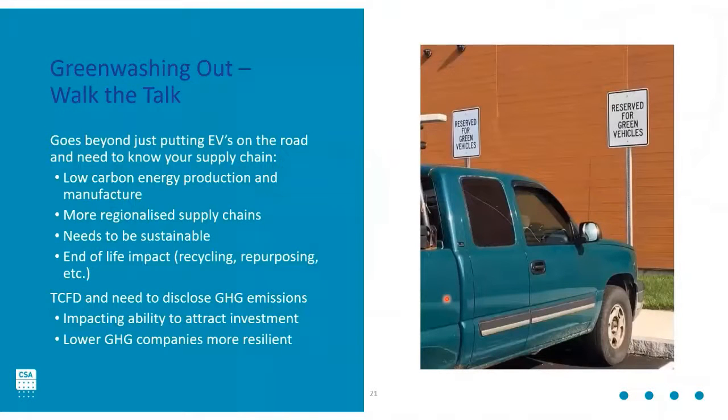I just thought this was quite an interesting picture of a spot reserved for green vehicles, and probably a dirty diesel buggy, looks like an Isuzu, parked there. I suppose the big thing that's happened now as well is greenwashing, where people paint a picture that they are environmentally friendly, but don't really walk the talk.